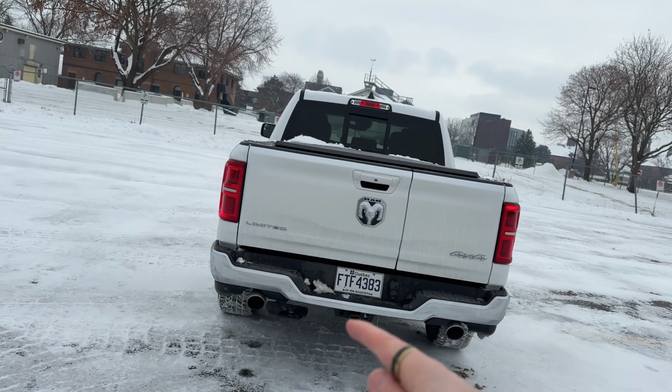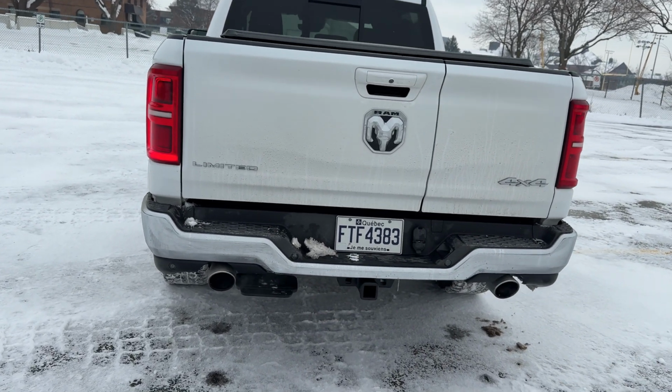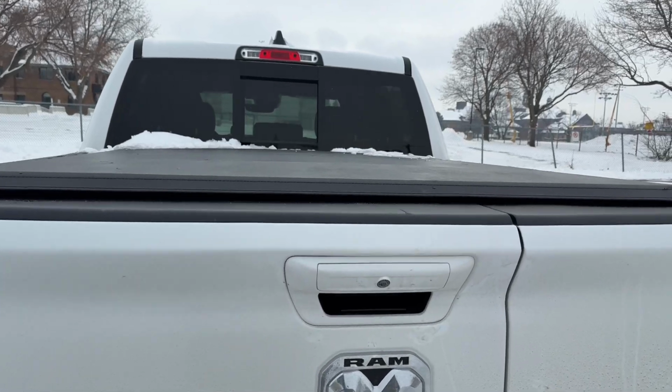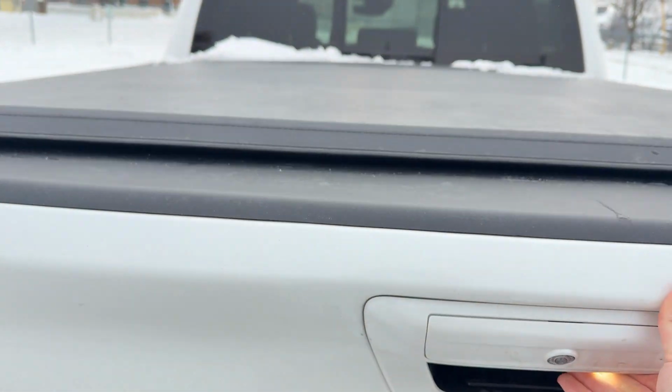You can see we've got our limited badge. We've got a nice looking exhaust and a nice looking rear bumper. You've also got the kick step that's going to fold down right there. And we do have the dual opening kind of thing, so you can do it like this, right? No problem. It's not automatic either way.